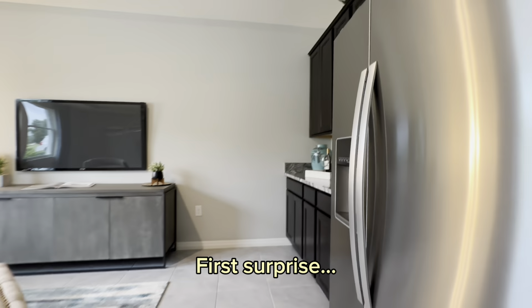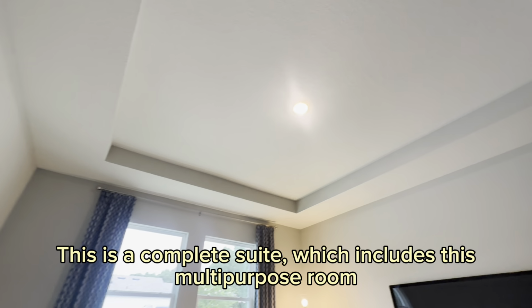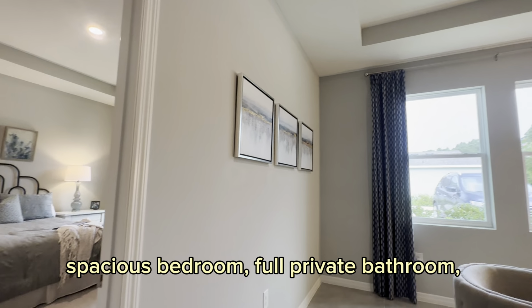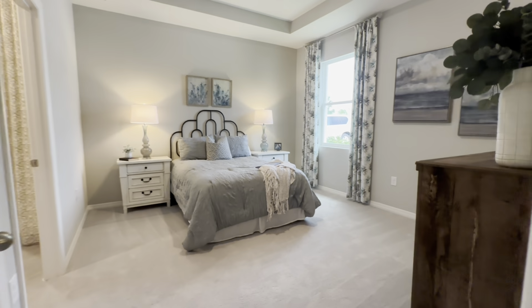First surprise. This is a complete suite which includes this multi-purpose room where to have this kitchenette, spacious bedroom, full private bathroom, and walk-in closet.